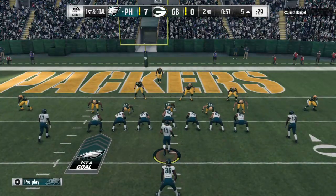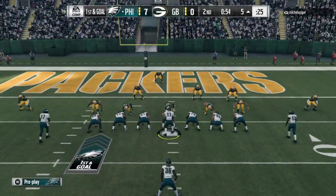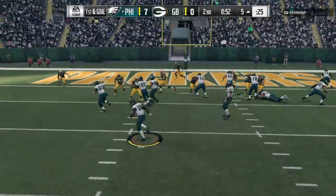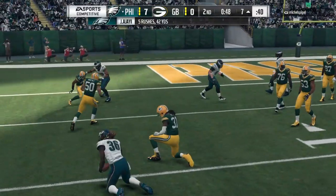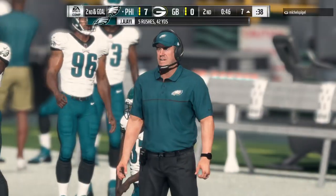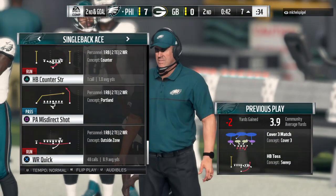First and goal. I think on defense now, you have to almost take a chance. Rely on your scouting. Pick a play you think they would run here and just load up for it and see what happens. And he goes backwards on this one. Losing yardage to the 7. It's a loss of 2 there, bringing up second down.